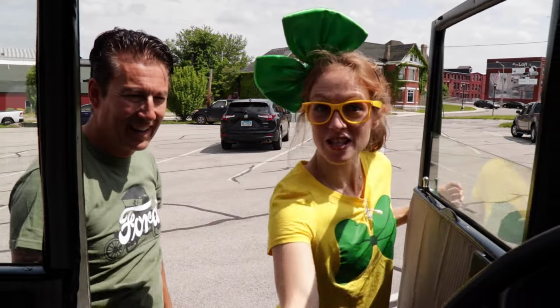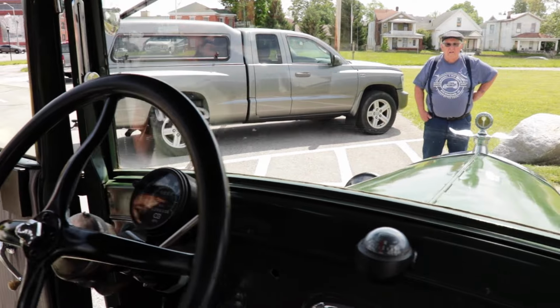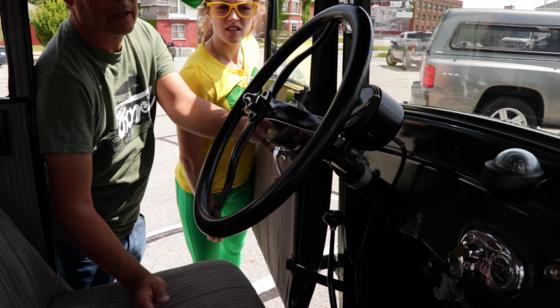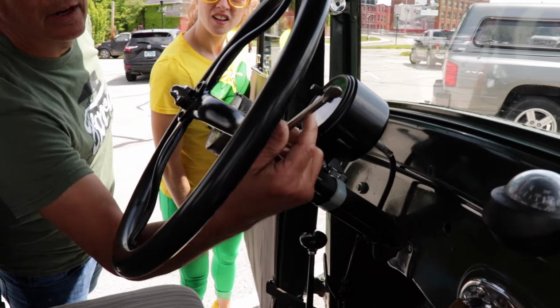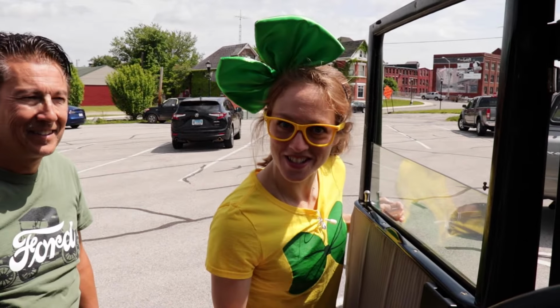Oh boy, do you see this big steering wheel? That's pretty awesome. What's this right here? Can you tell me a little bit about these mechanisms? So this is the speedometer that wasn't originally there in 1927, but it's been added, as well as the turn signals. Now to make a Model T go, you give it gas up here instead of on your pedal. You give it gas up here, it's the throttle to make it run. Wow, there's so many cool elements to this car.